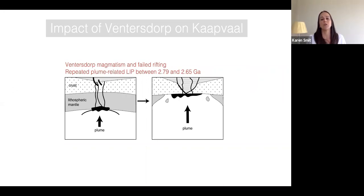And so we do need to think a little bit about how plume impingement impacts the lithospheric mantle in a way that you can have massive magmatism and some rifting occurring, but still have conditions that are conducive to diamond formation.